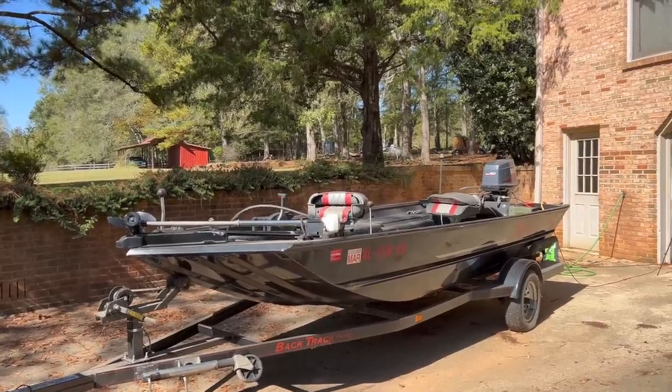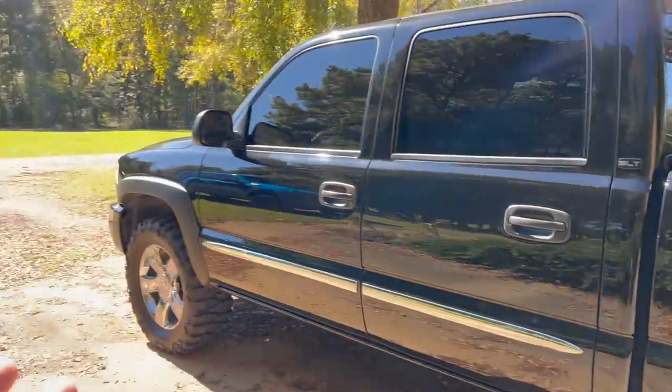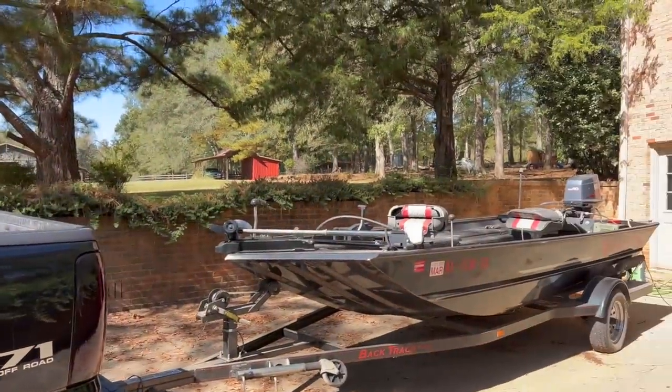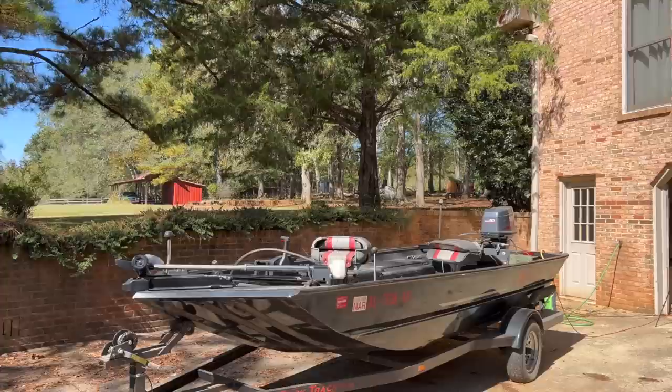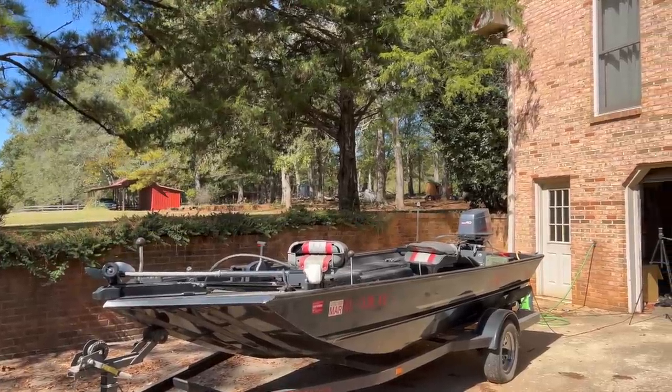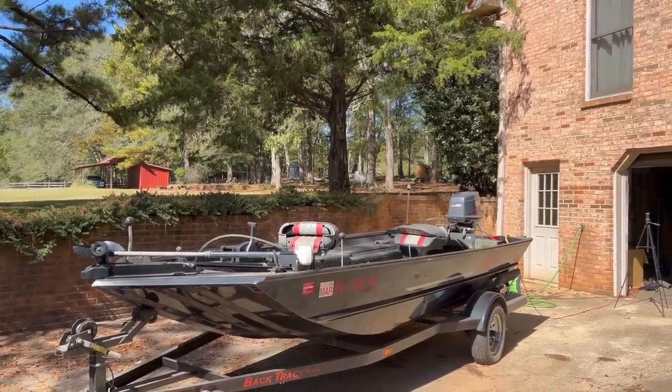Got the Backtrack trailer, black with the chrome wheels, matching Chomper like a freaking beast, if I do say so myself. But it's been in storage for a couple years. It's absolutely filthy. It doesn't run. The batteries are dead. Yeah, we've got some work to do today, but hopefully we're going to be on the river by the end of this video.